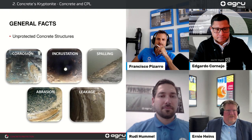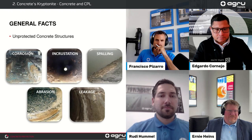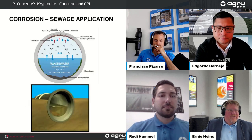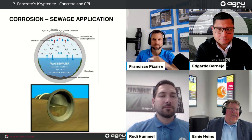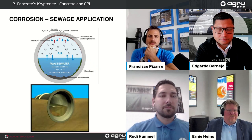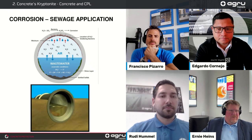It has a few things that can reduce the service life and the performance of concrete. So concrete protective liners enhance that concrete. They allow concrete to perform in conditions that would otherwise be adverse to bare concrete, or concrete on its own.